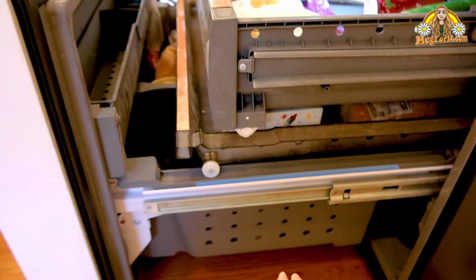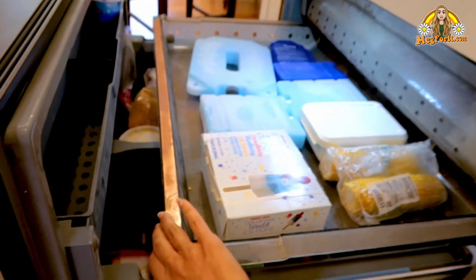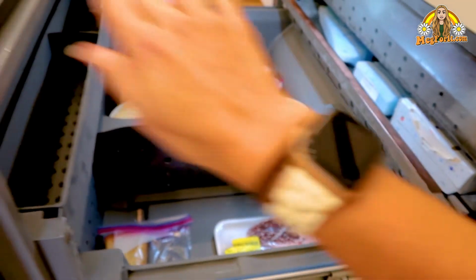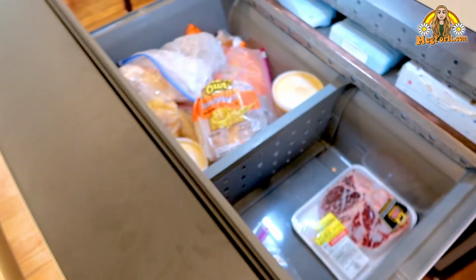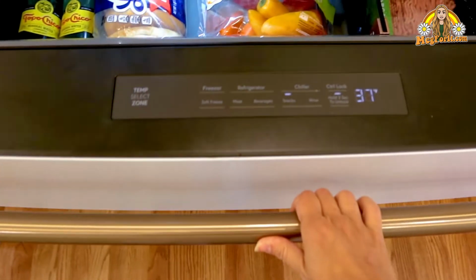So if you can see, I know it looks small, but I have never filled this freezer since I've had it. It's just so much space. It's crazy. And let's go into the middle drawer. The middle drawer is kind of like a snack drawer.